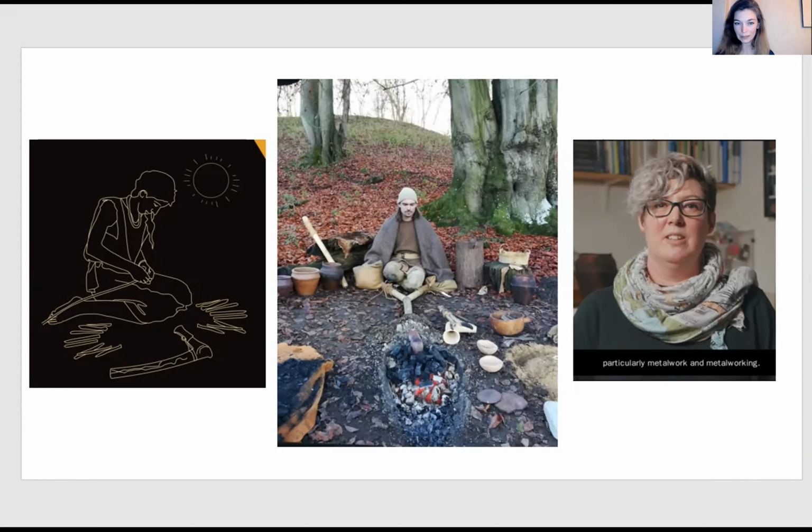transformation of materials. And then finally, on the right-hand side, we've got Sophie Adams, who wrote the finds report. We also feature her in the Talking Heads film in the lab section, where we try and draw out some of the people and processes behind the discovery, behind the archaeology and the creating of the exhibition as well.